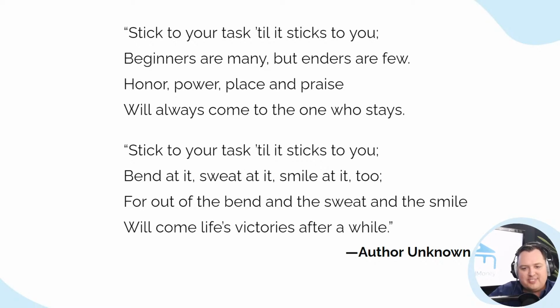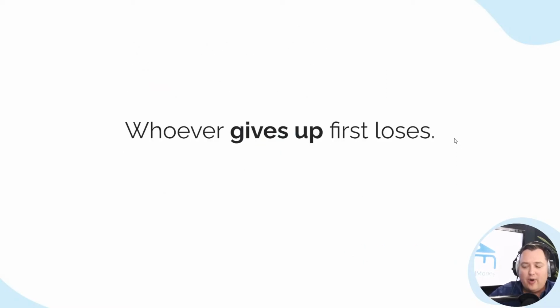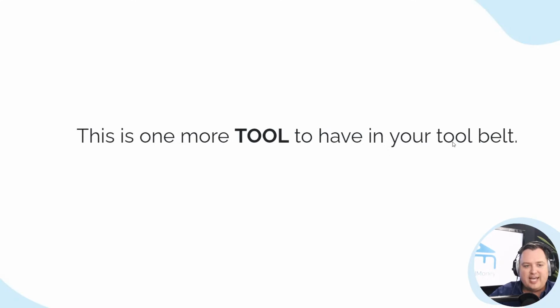That's really what it comes down to, guys. You've got to stick to the task of investing. You've got to stick to the task of making phone calls. You've got to stick to the task of making offers. You've got to stick to the task of being a real estate investor. You've got to stick to the task of calling for rent by owners. You've got to stick to the task till it sticks to you. Smile at it. We talked about that. We talked about sweating at it. We talked about the hard work. And when it comes, that's when life's victories actually come. So true. Whoever gives up first loses. That's what there is to it.